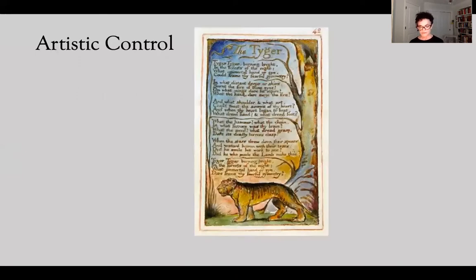We first see this in William Blake's books, such as Songs of Innocence and Experience, 1789, where he has created the concept, painted the illustrations, written the copy, then printed and bound each book.